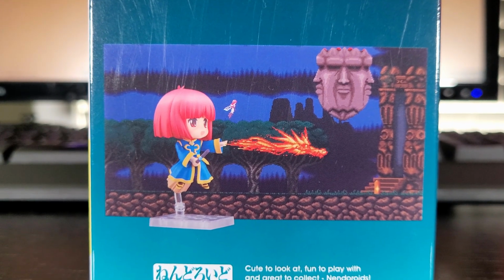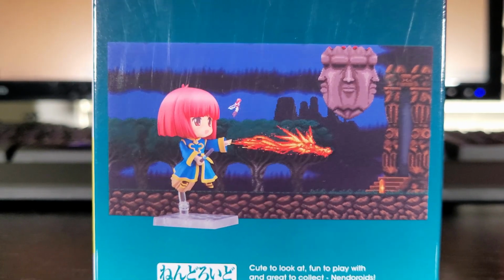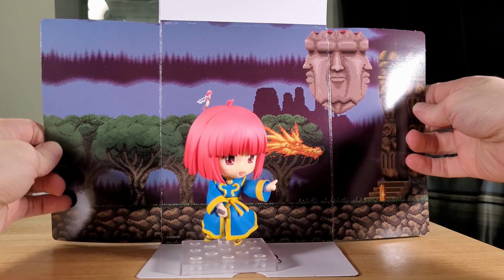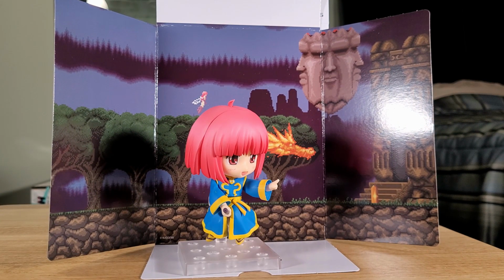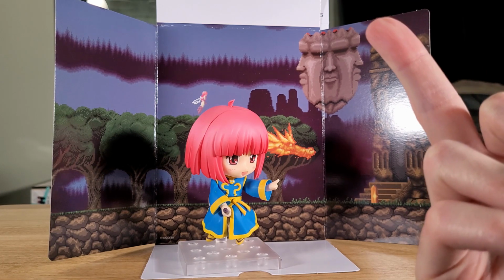It's even advertised on the box itself like it's a feature. Even if I wanted to, it's all bent up because, you know, it's a goddamn cardboard insert that's just supposed to make the item look better inside. Alright, let's just move on.